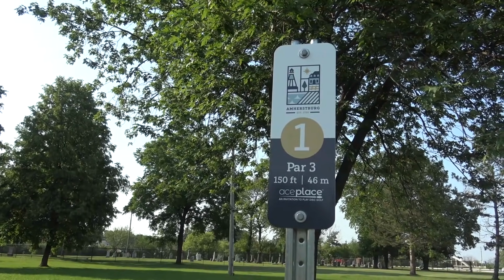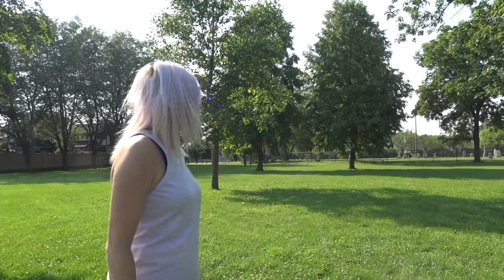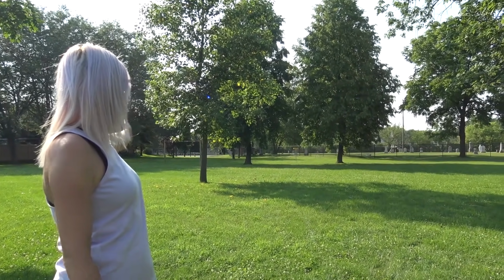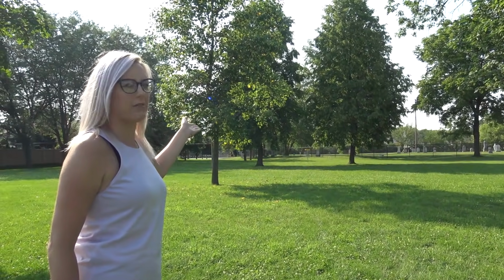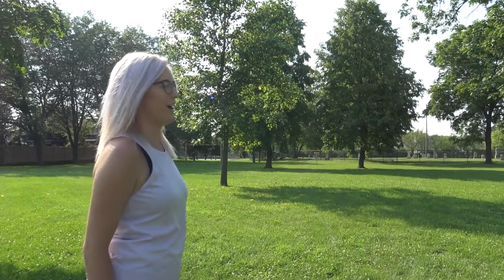Hole one, par three, 150 feet. Basically, just straight up the gap. We got two trees on either side of the basket. Should be pretty easy to get right in the basket. Pretty straightforward, right? Oh, yeah.